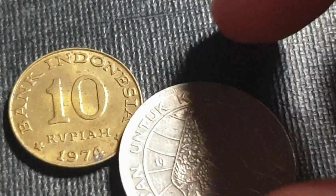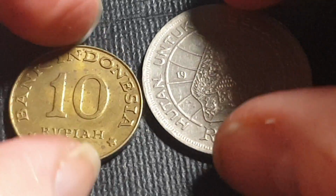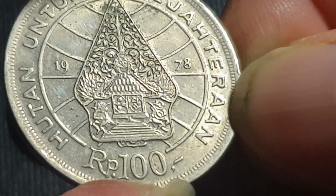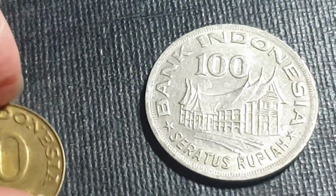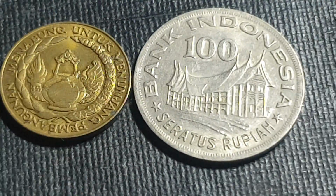But one that you usually do is Indonesia. So here's a 10 rupiah and 100 rupiah. So 74, there's a bit of damage. 78, and this one has a nice building on top. Can't remember what that was, but it's actually quite nice. And here we have a stilted house for one indigenous people. And that's an FAO issue from memory. And these are pretty common, so not really worth that much.